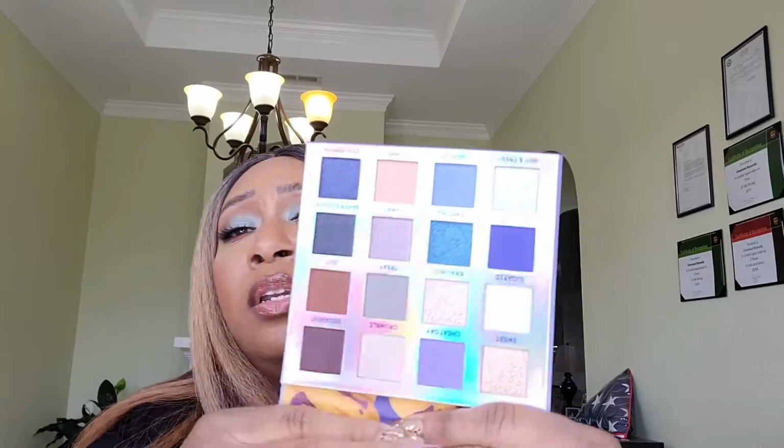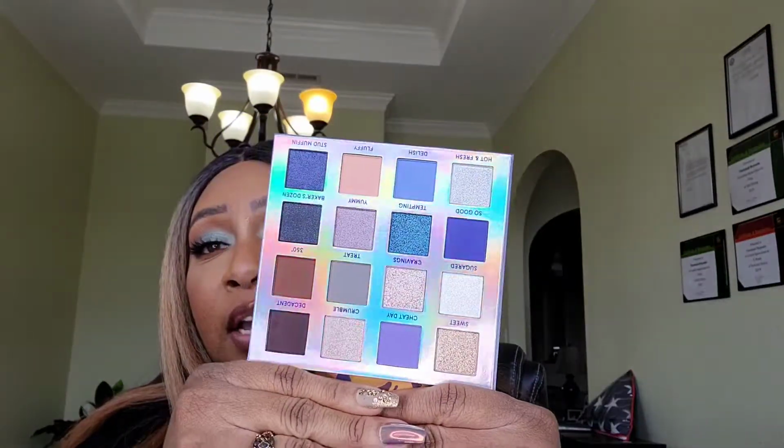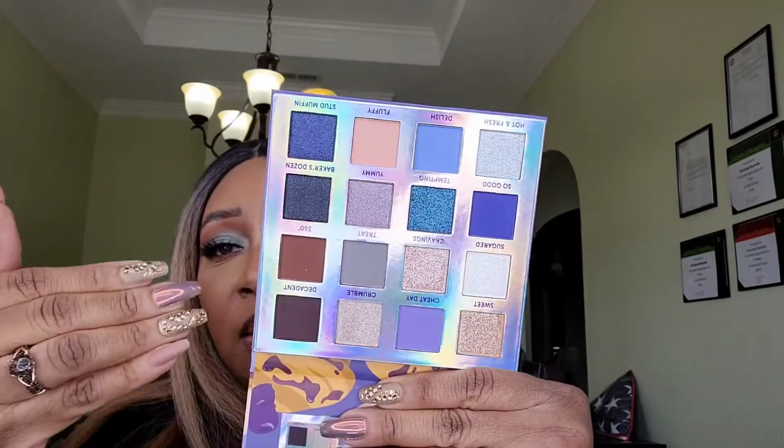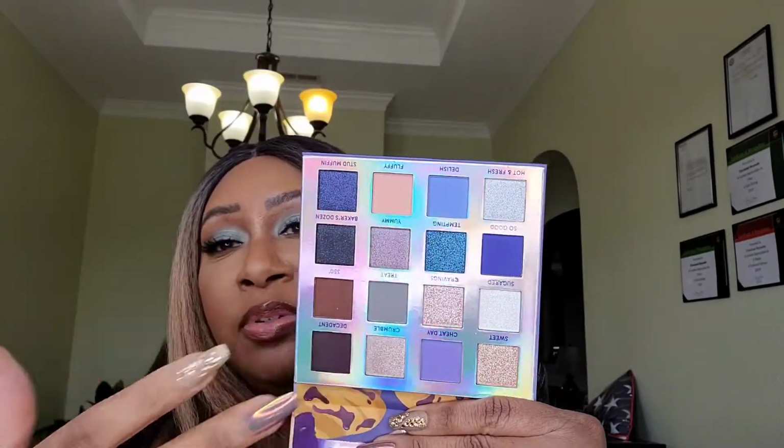This is the Blueberry Muffin. I don't do cool tones too often, but when I do, I like going to this palette because it just has some warm, but it has a lot of blues and different things like that that I can play around with. And like I said, the formulation is just really, really good. And they're affordable. They're really affordable. They have sales all of the time, and they have really stepped up their formula. So I like it for that reason.